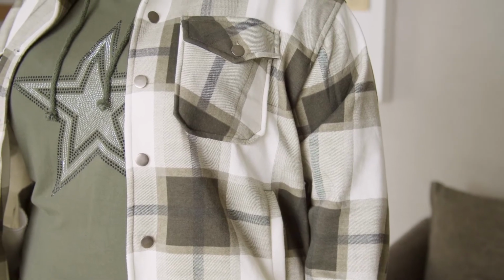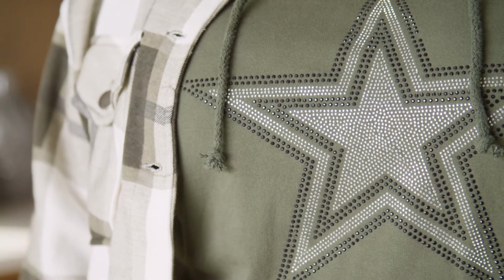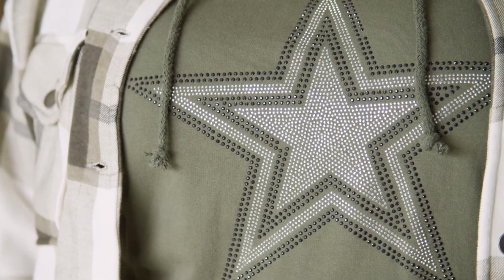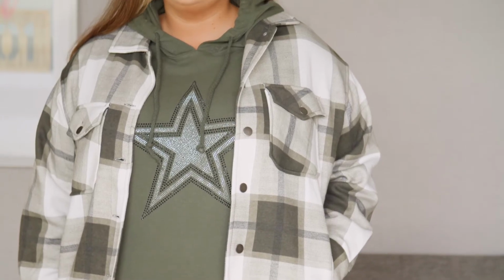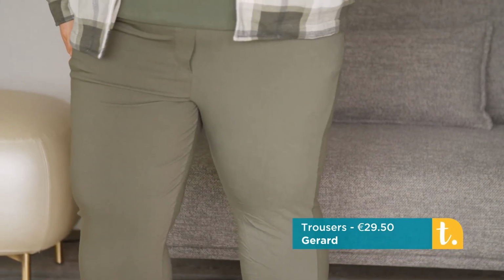I love the check in this. It's a big bold one, so you're not too yeehaw. That's the official term. And then I love the star detail. With a hoodie, they can be very plain, but I think the star detail is great on that. And then those magic pants, which hug the legs, and they look great with everything as well. So yeah, that's a fave. Gorgeous outfit for going for a nice little evening stroll this autumn. Really, really nice. So next we have another gorgeous little outfit.